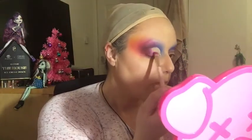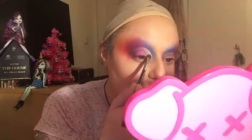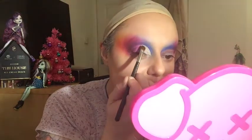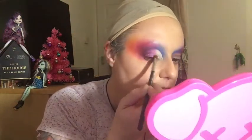Lastly, for the top of the eye, for this inner corner, the inner portion of my lid, I grabbed the shade Milky, which is like a really pretty white green reflect, and I put that on the first portion of my lid. Then I went in with a bit more of the pink Intolerant, topped it up a little bit, and I kept going back and forth, topping these two up a little bit just to get the most out of them, because these are both really stunning, beautiful shades.